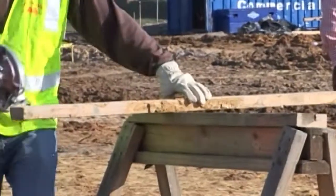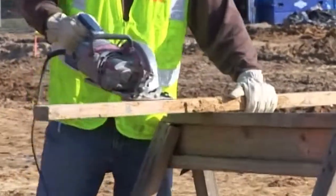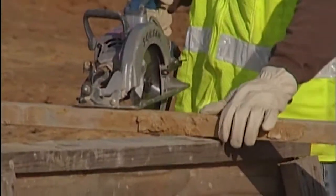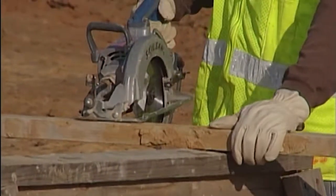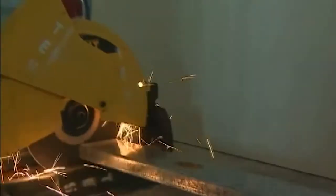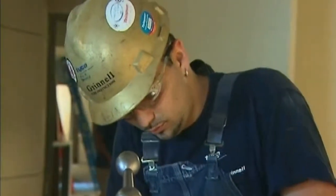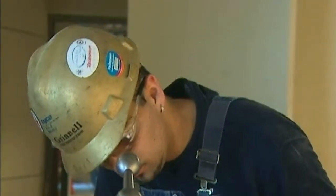Hand and power tools are very common, both at work and home. The hazards associated with such tools are often overlooked or forgotten. Anyone using a tool needs to stay focused and use such tools properly. Always wear the appropriate personal protective equipment when working with tools.